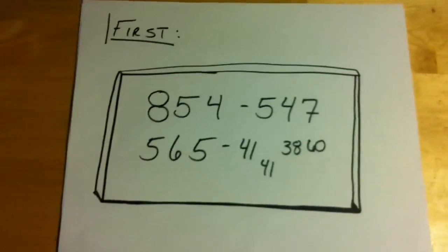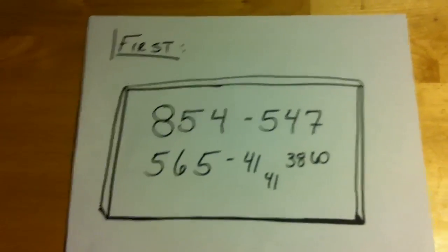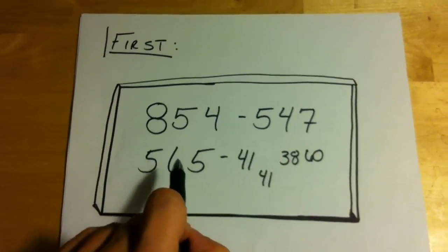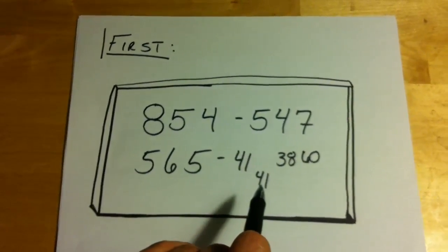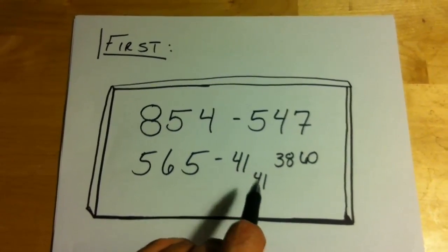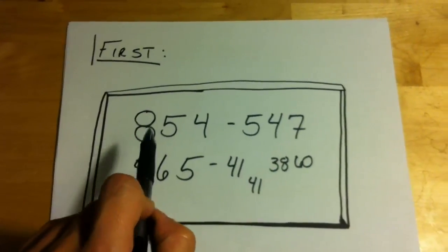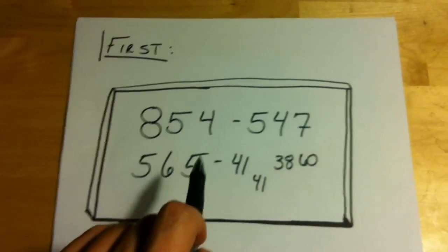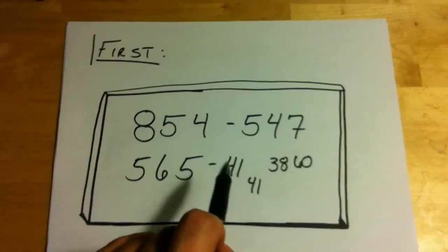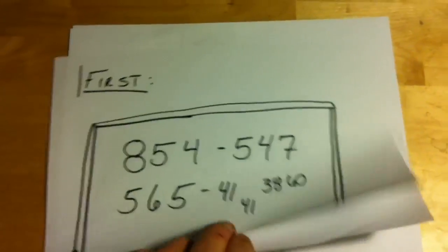The very first thing I want you to memorize before you do anything else, even if this is the only thing you do today, is this phone number: 854-547-565-4141-3860. Note both my change in tone as well as the directional change in the way I wrote this here. I would really encourage you to memorize it exactly that way. So when you say this in your head, you want to say 854-547-565-4141-3860. And when you write it to yourself to learn it, write it this way. There is a method. Second thing to learn.